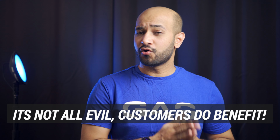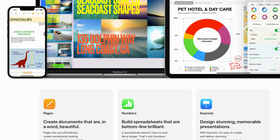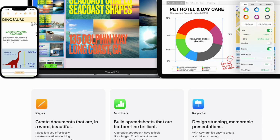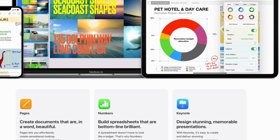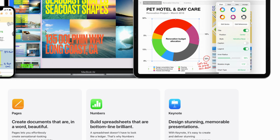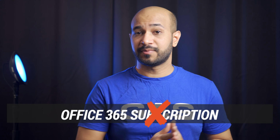So these are excellent strategies by Apple to keep the customer with them and to acquire more customers in the ecosystem as well. And it isn't that all of this is pure evil and customers do not benefit from this. I personally love the fact that powerful creative softwares like Keynote, Pages, iMovie, etc. are free forever. And as a user, I can depend on Apple for free upgrades for them forever, instead of paying Microsoft a yearly subscription fee for Office applications.